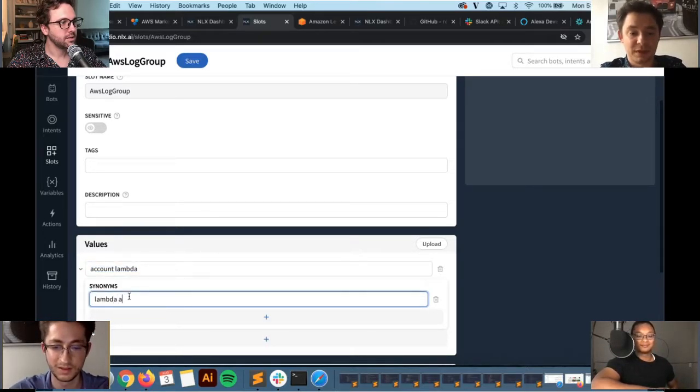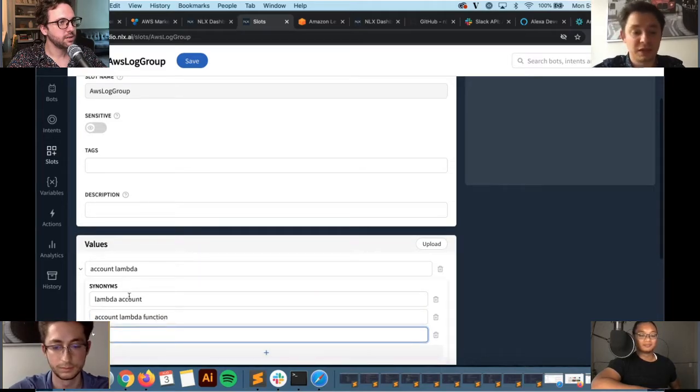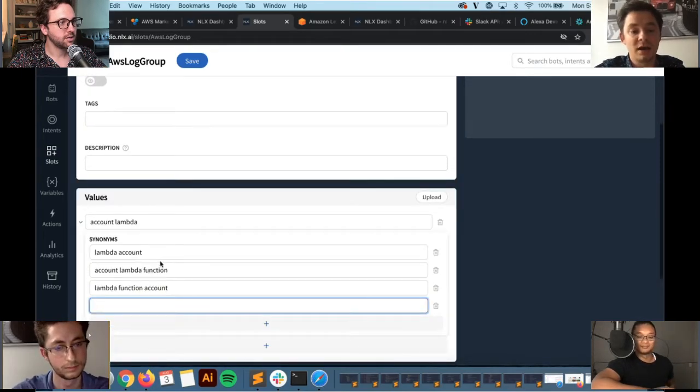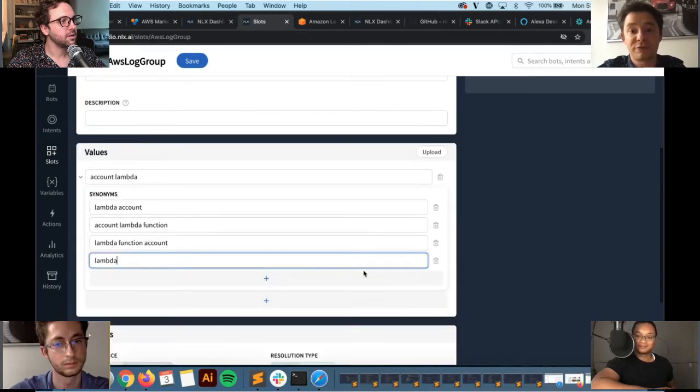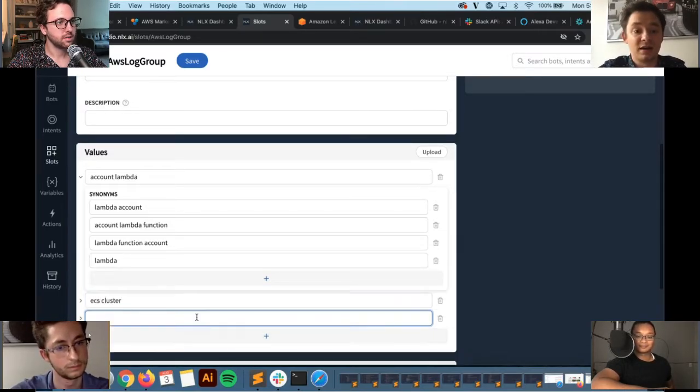I'll just switch it. So yeah, Vlad will enter a bunch of variations and things, but conceptually, if you were to, let's say, build this use case for your own account or company, which we hope you do, you find this useful, you'd enter here all kinds of values for the slot that map onto, let's say, user-friendly names for systems within your organization, right?